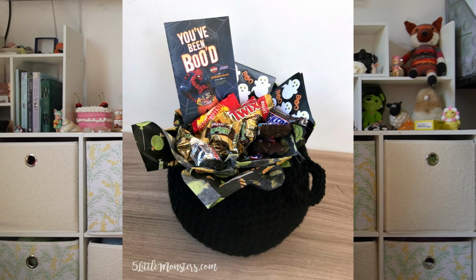I have a couple more baskets. So I did a few baskets that would be cute to either have on your table or outside for trick-or-treaters. So next up is the Cauldron Boo Kit by 5 Little Monsters. It's a free pattern on their website as well. And it's a cauldron. It's cool. You can put lollies in it. Why not? I think it's a bit small though. I'm not quite sure the dimensions. So you might need to have a couple or refill it often, depending on how busy your area gets.